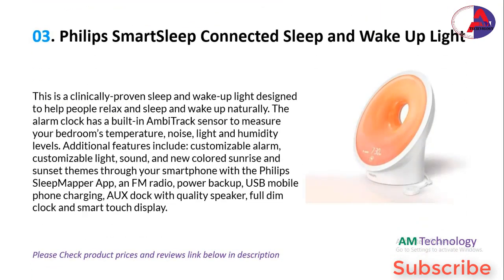Another product is the Philips SmartSleep Wake-Up Light. This is a clinically proven sleep and wake-up light designed to help people relax, sleep and wake up naturally. The alarm clock has built-in ambient sensors to measure your bedroom's temperature, noise, light, and humidity level. Additionally, features include customizable alarm, customizable light, sound, and new color, sunrise, and sunset themes through your smartphone with the Philips SmartMapper app, FM radio, power bank, USB mobile phone charging, AUX dock with quality speaker, full dim clock and smart touch display.